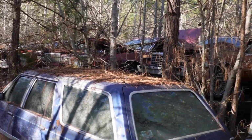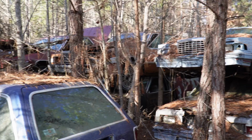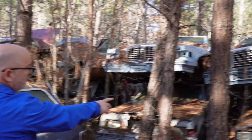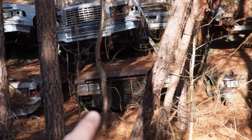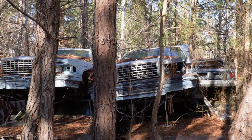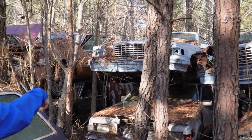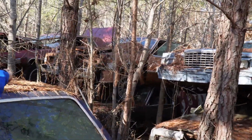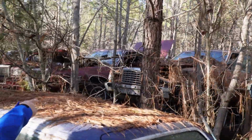So like I don't know much about these. Everything underneath is the same as a Fox body, like a Fox body Mustang, or what? Yeah, exactly the same as a Fox body Mustang. That's a Fairmont. That's the one that started it all. Okay. That's a Thunderbird. They made that body style from 80 to 82. Both of those are Thunderbirds. More Thunderbirds. That might be a Granada.